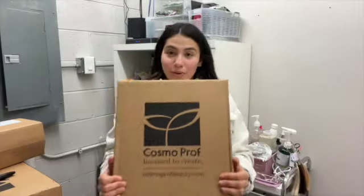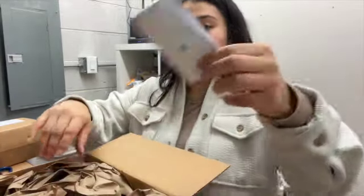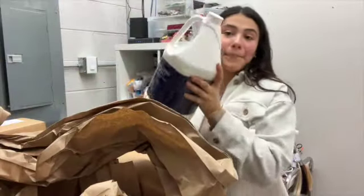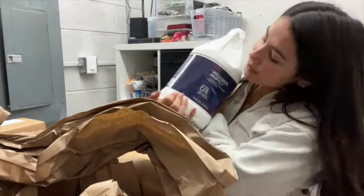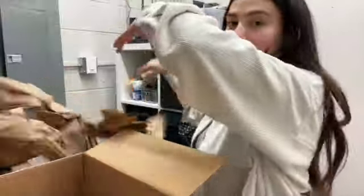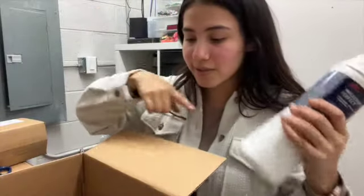Okay guys, I'm gonna show you what I got from Cosmoprof. I got a couple packages, so I'm gonna show you guys what I got. So our first package, I'm pretty sure it's my lightener, because I was running out and now I don't live as close to the store, so I have to order it online. I got a big gallon of 20 volume. And then I got a 10 volume, a little one, because I don't use as much.